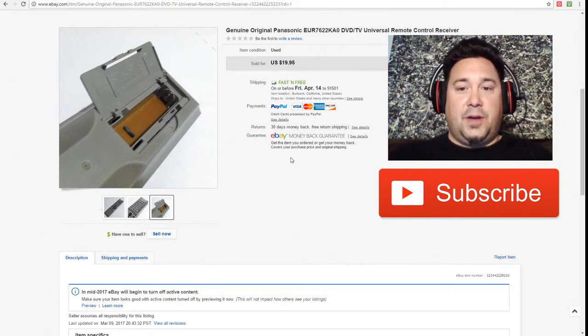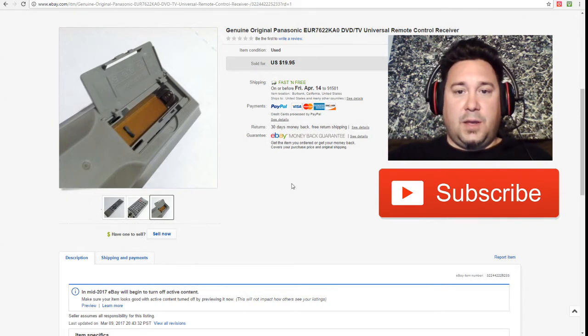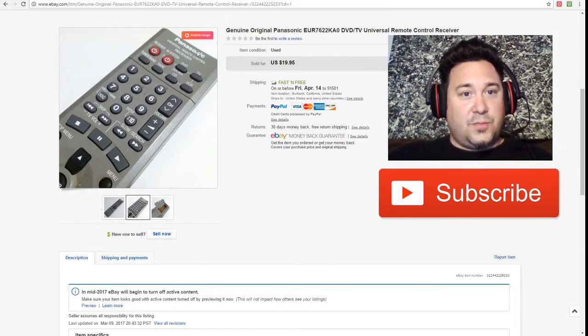And also look up the product number. Sometimes the product numbers are going to be inside this little flap right here. Sometimes they're on the back. This one happened to be on the back. And also, if you can't find a model number, the brand name is always on these things. You want to stay away from the universal ones that have no name, that you've never heard of. Those are usually cheaper ones that you can find for like $9.99 brand new at Target. So this was a Panasonic. This one stuck out to me, especially the fact that it was a universal remote control receiver.